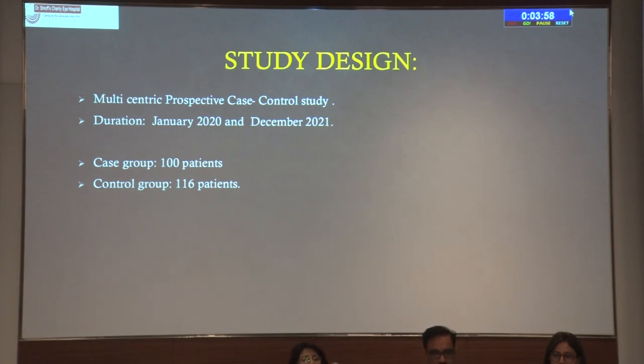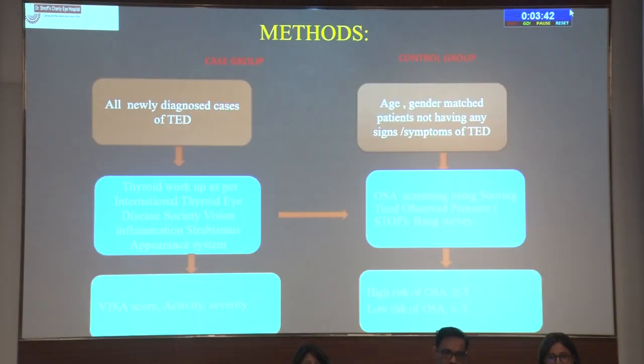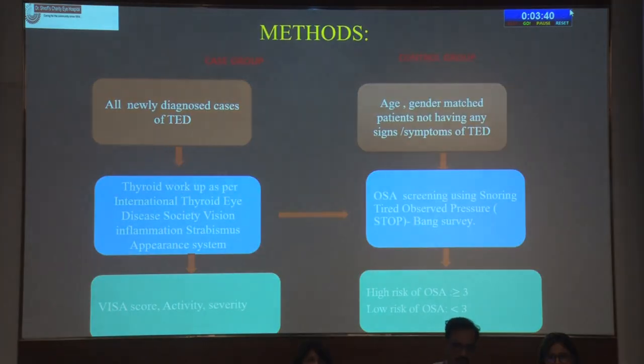The study design is a multicentric, prospective case-control study. All patients were taken between January 2020 and December 2021. In the case group, 100 patients were included, and in the control group, 116 patients were included. In the case group, all newly diagnosed patients of thyroid eye disease were taken, and in the control group, age- and gender-matched patients not having any signs and symptoms of thyroid eye disease were taken.